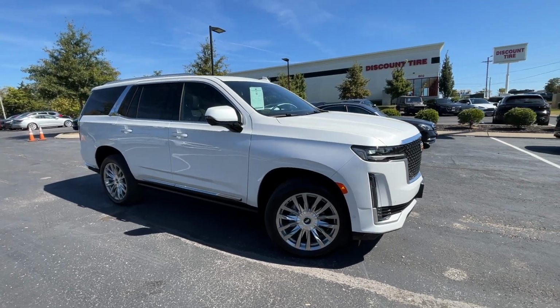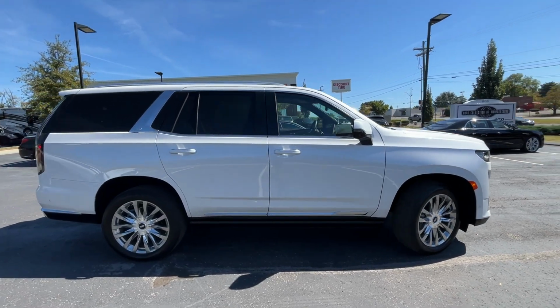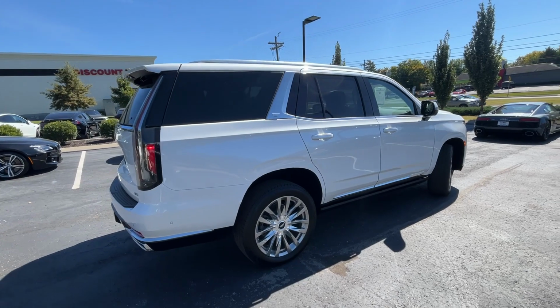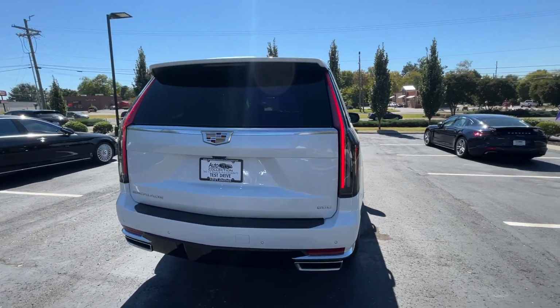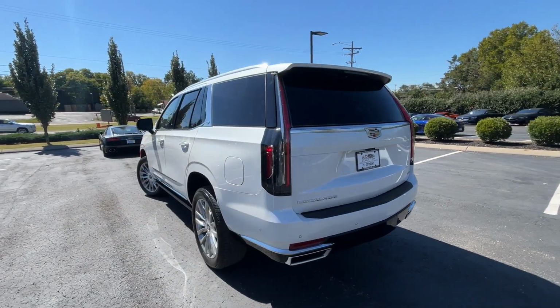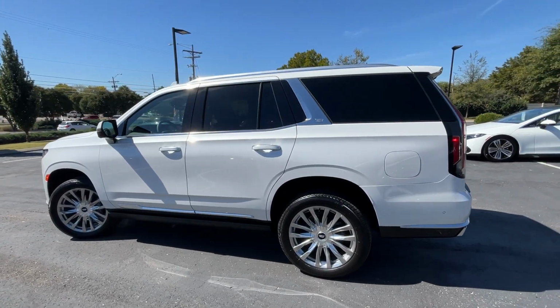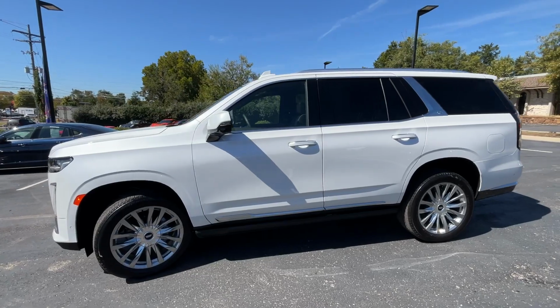Here we have a 2023 Cadillac Escalade. And this Escalade comes in the Premium Luxury trim level. And the paint color is going to be crystal white tricoat. And our interior is going to consist of jet black perforated leather. And the powertrain is going to be a 6.2 liter naturally aspirated V8 made with a 10-speed automatic transmission.